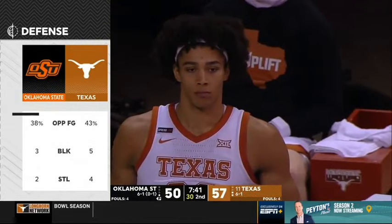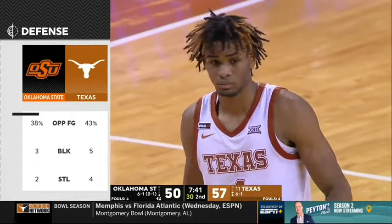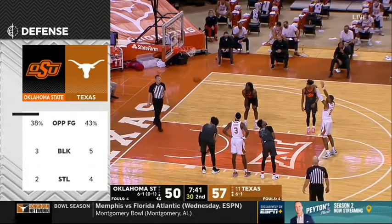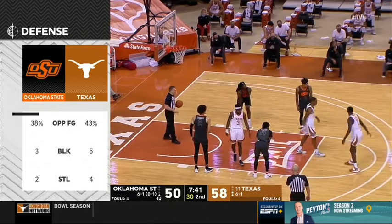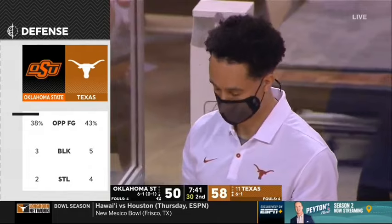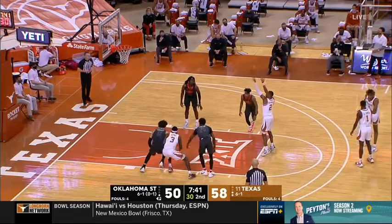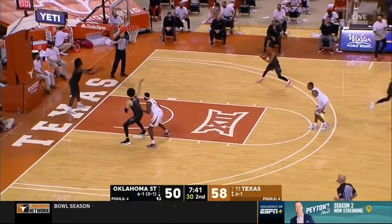The other part is also attributed to Coach Smart in terms of the type of guys that he has on this roster. They are relentless, and you know there's a guy behind you who desperately wants those minutes. So every time guys are on the court, Lowell, they're leaving it on the floor, and that's an example right there. Important 7:40 stretch here for Texas.